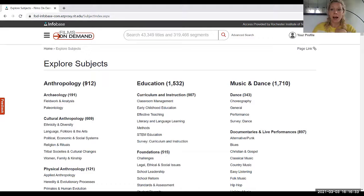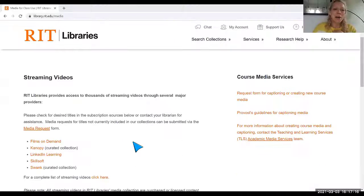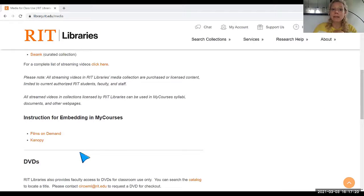For professors, I want to go back to the library's homepage because I just want to point out that there are instructions, let me go here, in terms of how to embed these links into your My Courses. So if we go back to the sharing screen of the media page from Collections, can you hear the hammering? Right here, scroll down a little bit, and it will show you how to embed them into your My Courses.